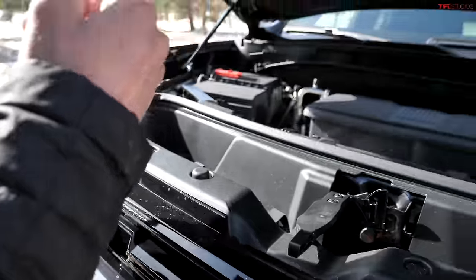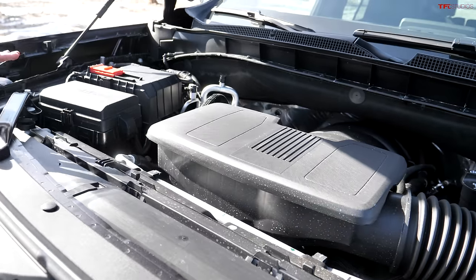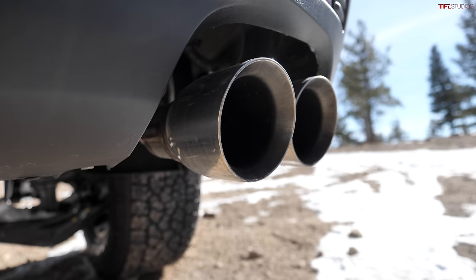The engine in this Tahoe is the monster 6.2 liter V8. 420 horsepower, but this thing is a torque machine. 460 pound-feet of torque, 10-speed automatic transmission, of course, four-wheel drive. Now the downside of this combo, 16 mpg combined, 14 city and 19 highway. The upside though, it's got four exhaust tips, and kind of unusual for the latest GMs I've driven, it sounds pretty good.